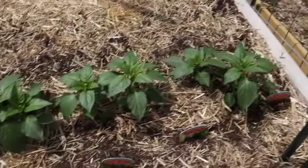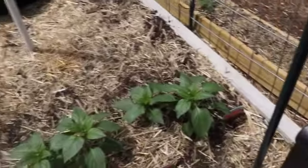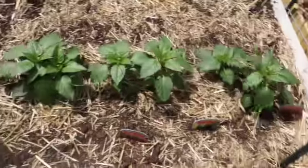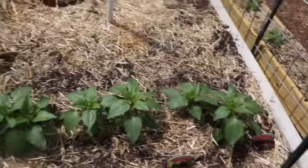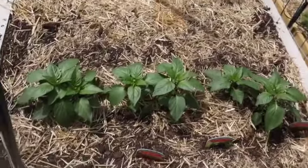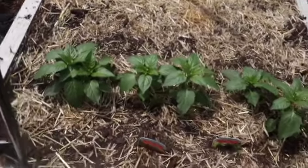Over here, these are the plants from the nursery that I purchased. I got 6 of them. Again, I put 2 peppers into a planting hole at once. And I'm going to use these as replacements. I don't want to take a chance. Bell peppers are something that we really do use in the house, so I didn't want to chance that I wouldn't have any peppers at all.